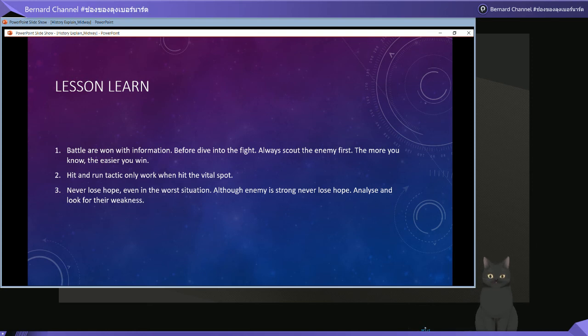Like, well, I'm going to do this. Hey, let's do this, and the enemy is going to run right into our trap, and yeah, we're going to win. That's it. Well, and one word of warning: someone who loves to hit and run, someone who loves the hit and run tactic, well, it only works when they hit the vital spot.